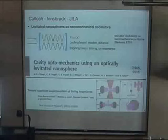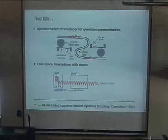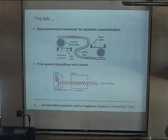So having given you the tour of ideas, many of these have not been done yet in the lab. Let me now move on and talk about two very specific things here. One is the optomechanical transducer for quantum communication. That's the bigger goal outside of the community here that can be achieved. And then the free space interaction with atoms. I don't want to tell you the details here. I guess this is a very interesting thing down here for two reasons. It's an interesting quantum noise problem for theorists. And I'm asking the question, can we use these things and marry this with Hubbard models? And I don't really have an answer for the second one.